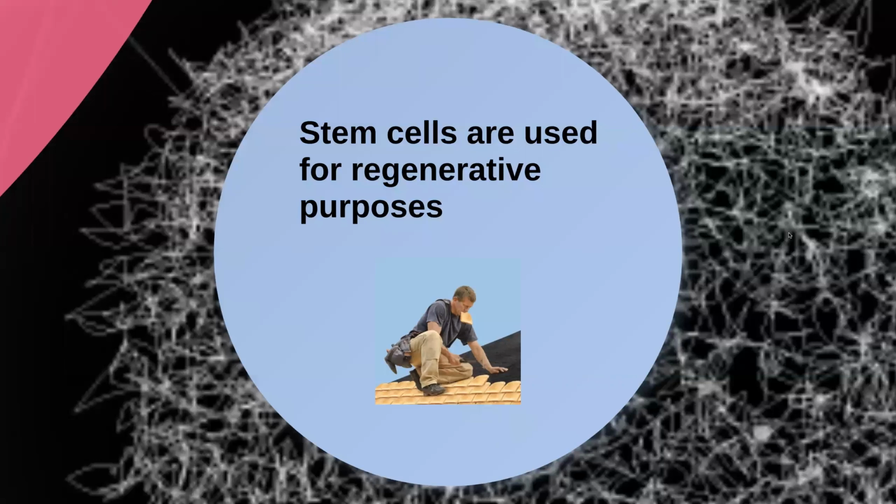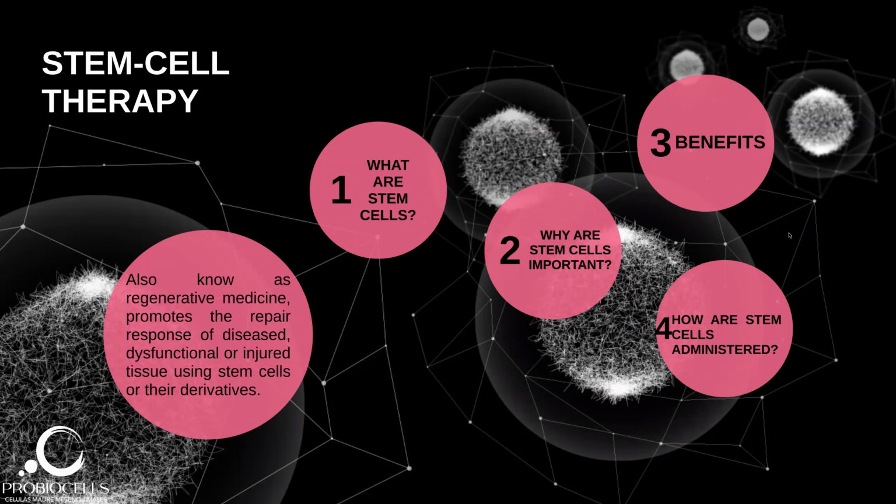I like to think of your body as a house. With the passage of time, this house will need different repairs. So you will hire a contractor. Think of the contractor as a stem cell. The contractor will in turn sub-hire a plumber for plumbing issues and a painter for paint issues. So your stem cells will produce specialized cell types to help repair the damage that is in your body at that time. So what are the benefits and how can we use stem cells?